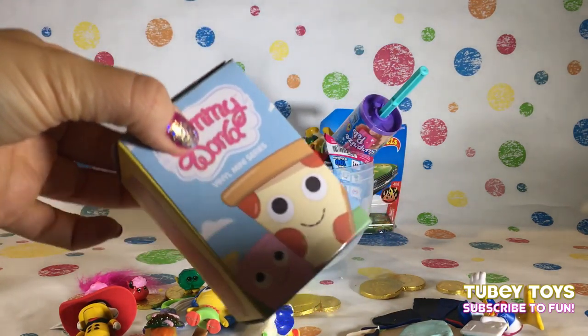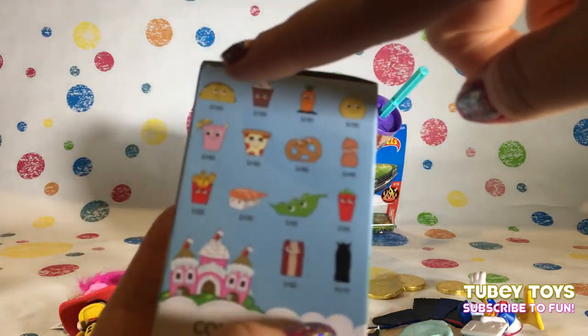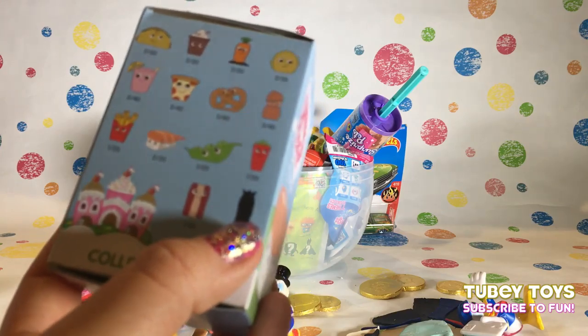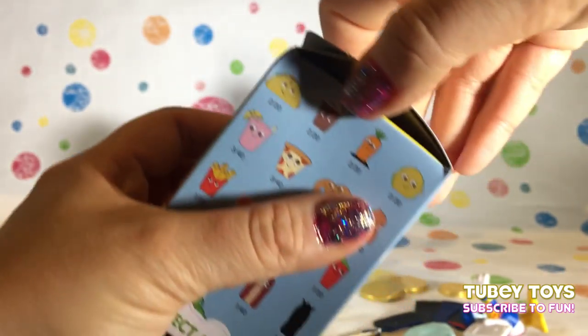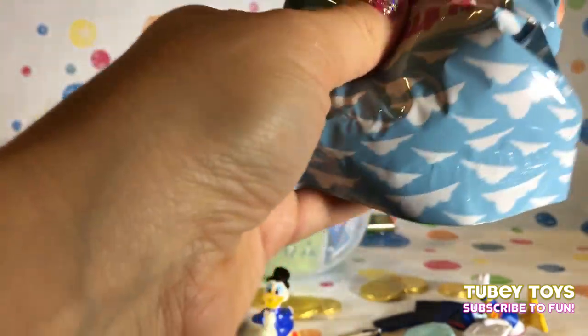Ooh, I see a Yummy World blind box. I love these. These are so cool. Me too. Look, you could see the ones you can collect. Aren't these awesome? There's 14 in all to collect, and there's one mystery one. That looks like a sausage or something. And these are by Kid Robot. I hope we get the pretzel one because I really like them. I like the pretzel one too.